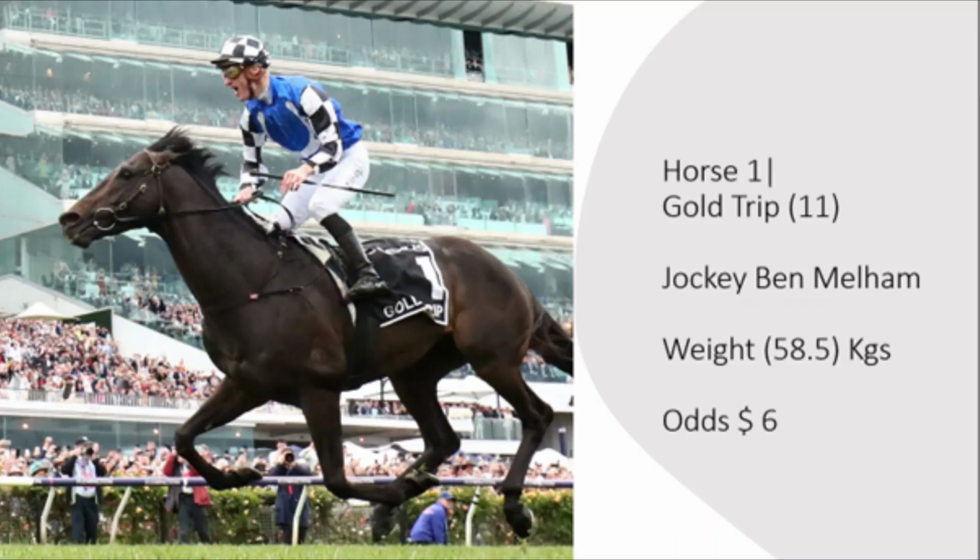The first horse of the Caulfeild Cup field of 2023, it's Gold Trip, barrier 11, 58.5 kilos for Ben Mellon at the odds of $6. Last start coming out of the Turnbull, winning by an impressive margin of nearly 2 lengths. Prior to that was in a benchmark 100 at the Valley, was screaming home behind Young Verta. Look, he's got to carry the weight here. He ran a narrow second in this race last year from the same draw.